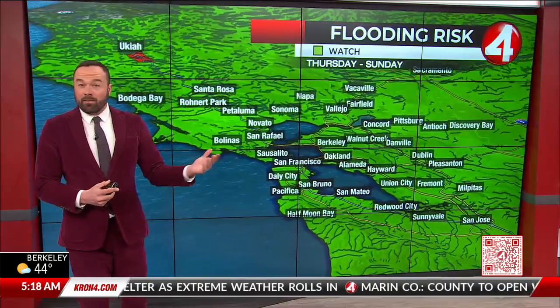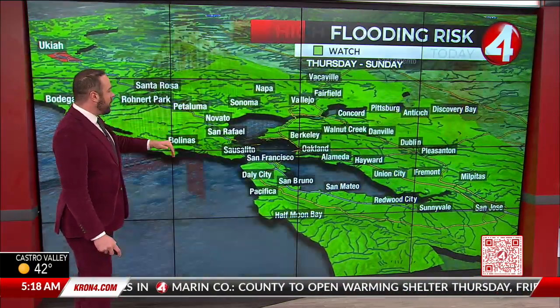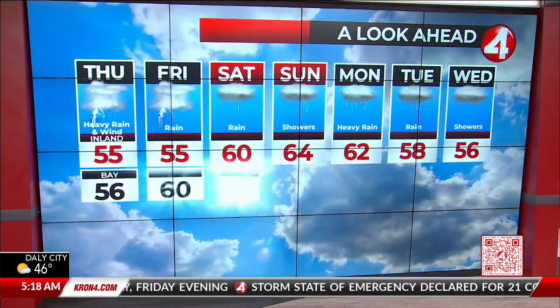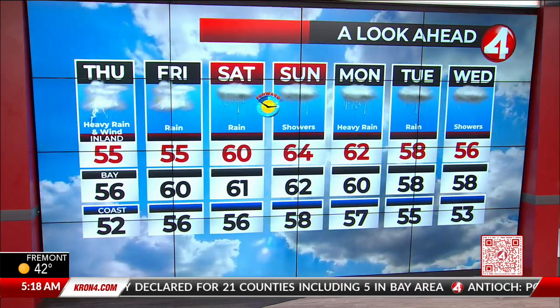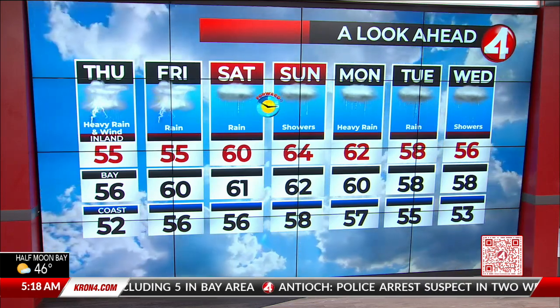Now for the Bay Area, also that flooding risk for us too. We have Thursday through Sunday flood watches for the entire viewing area. Temperatures today will be just as warm as yesterday, mid-50s, and getting even warmer into the weekend when we see more and more 60s. Today into tomorrow morning, our heaviest of rainfall. Saturday and Sunday, we'll continue to see showers and heavy rain back again as we kick off next week.